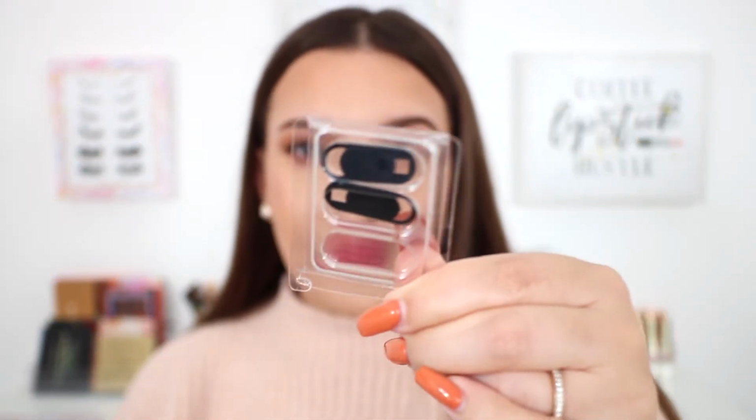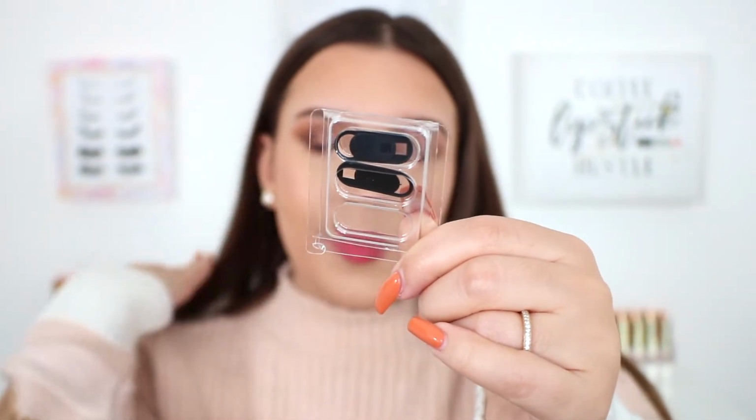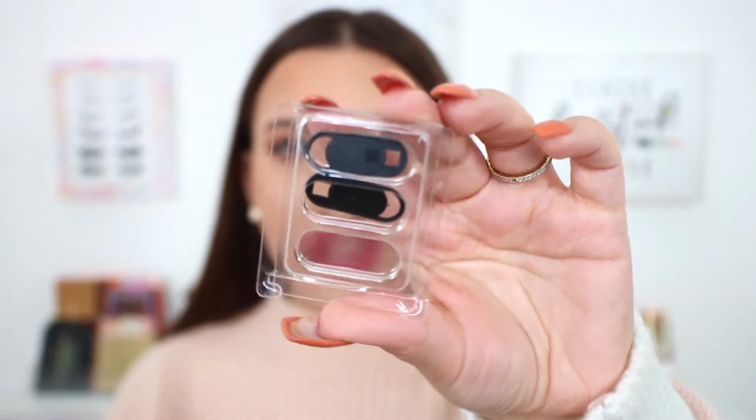This is probably the most affordable thing I'm going to show you in today's video. The webcam covers actually come in this little pack of 3 for, I believe, just under $3, like $2.50, $2.97, a price like that. But I really love these. I was the person with a sticky note on my webcam for so long. It was falling off. It was leaving a sticky residue on my screen that I would always have to clean. So I decided to just bite the bullet and get some.